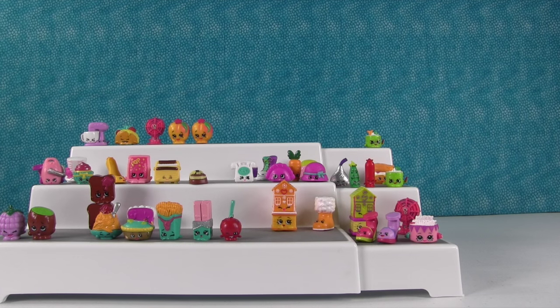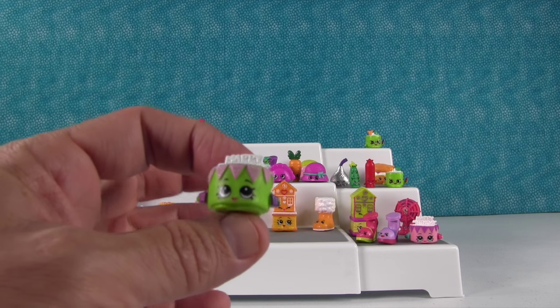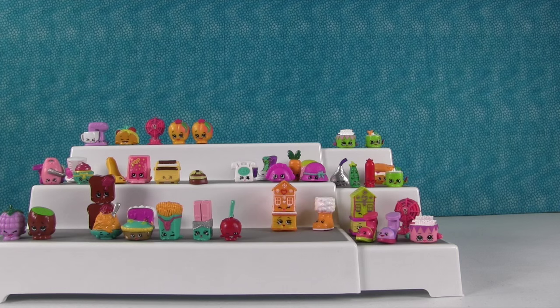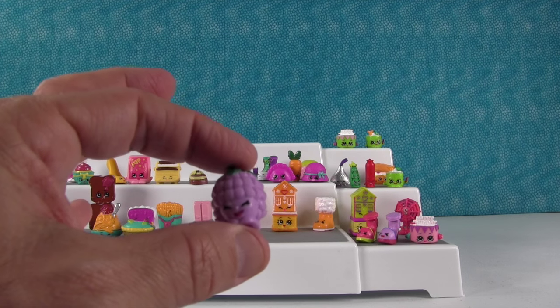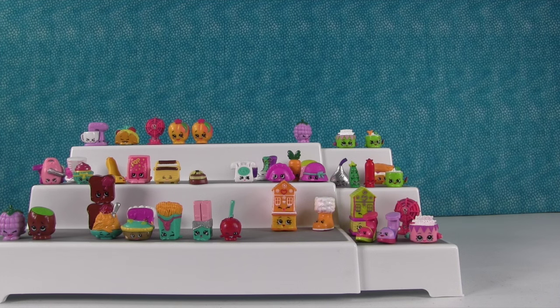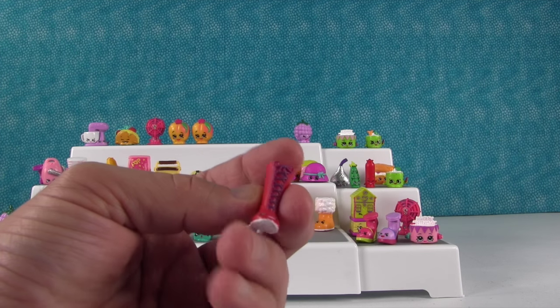Don't wear shoes out like that. Here is Birthday Betty in the other color. We're getting a lot of the other colors, which is nice. Asbury Raspberry, a duplicate purple one. And we have Lizzie Lace-Up in the red.